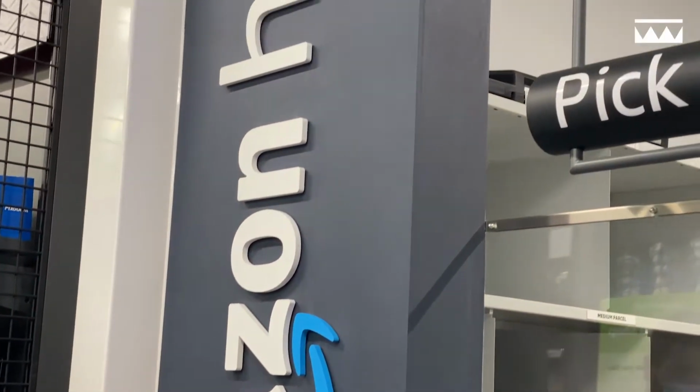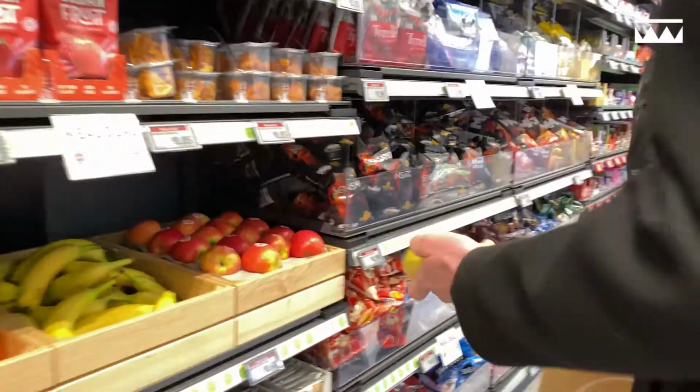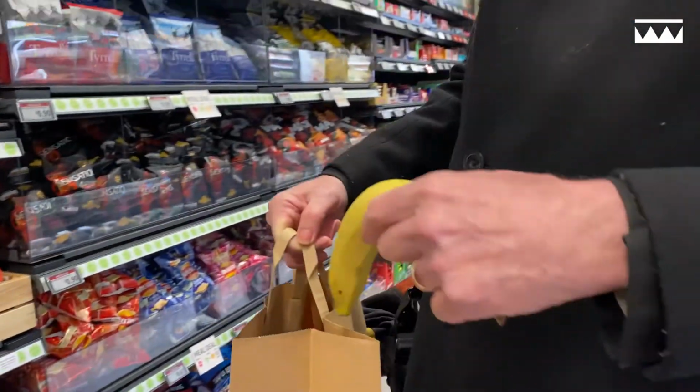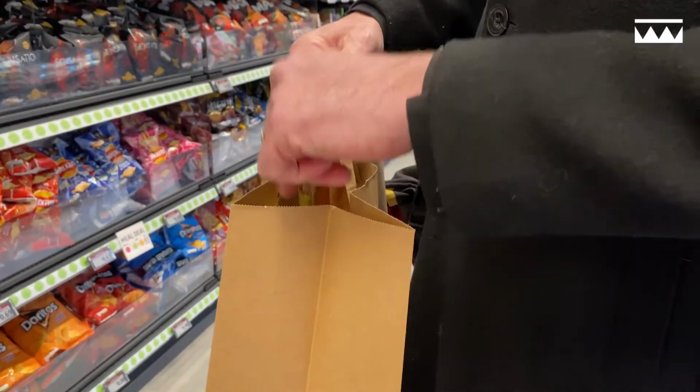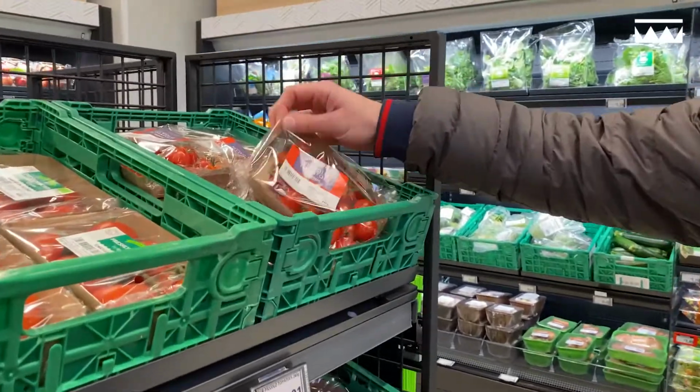But how does it work in terms of, as well as the By Amazon brand, which is a new Amazon brand that I hadn't seen before, so it seems to cover fresh foods, they've got partnerships with other retailers like Morrison's, and there's some Morrison's branded products in there.